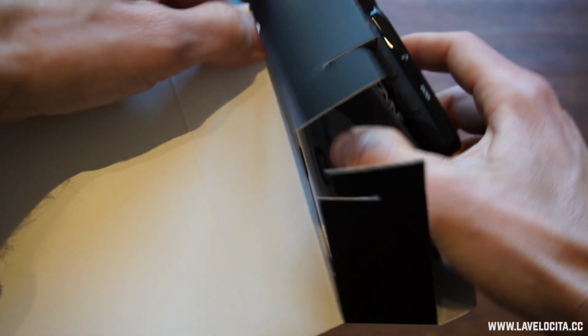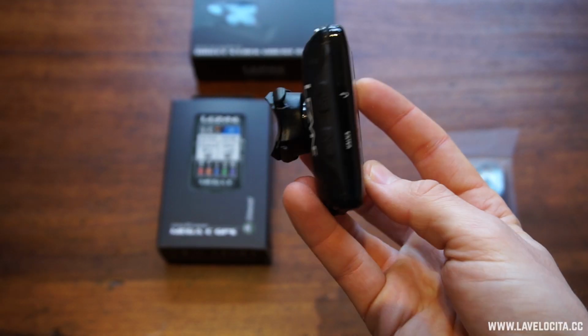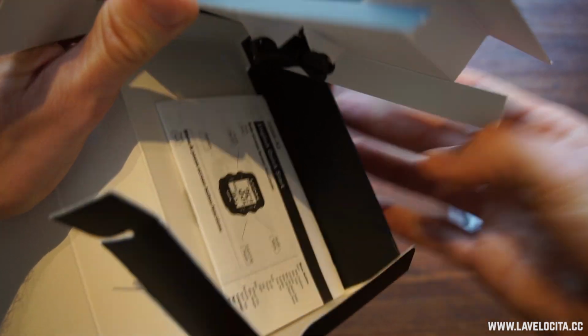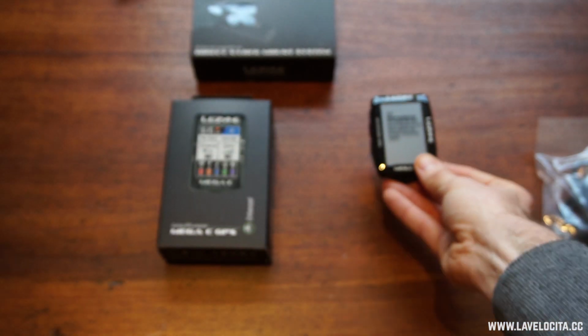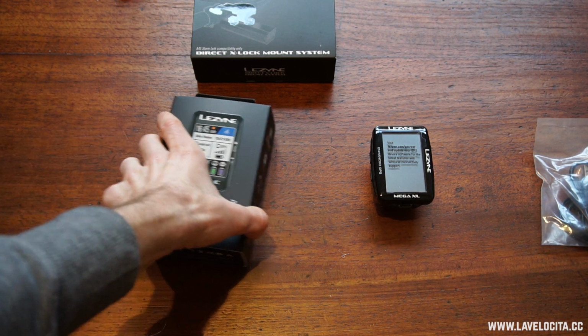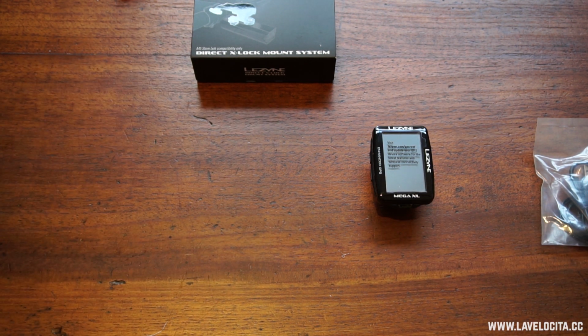Now, unboxing the units is quite unexciting. You get a unit, an X-Lock mount, a charging cable, and a quick start guide. And that's it. Pretty simple. But that's cool, it reduces the faff between getting your unit and using your unit. All that's left now is to fire it up and set it up.